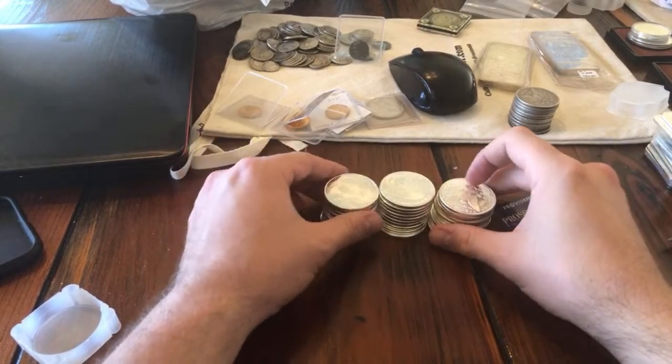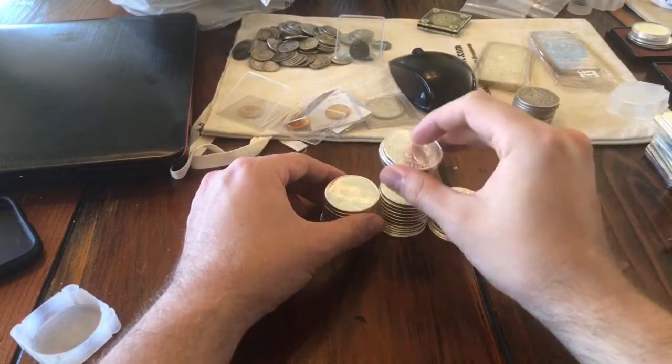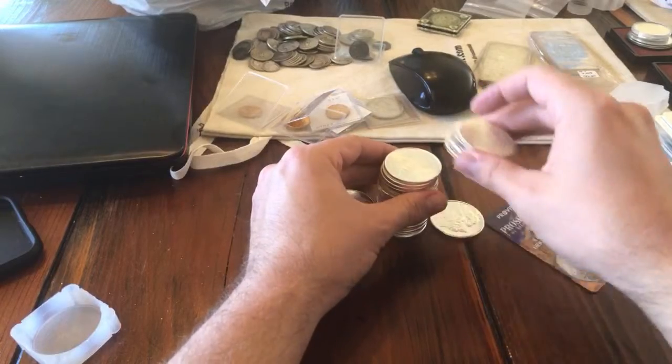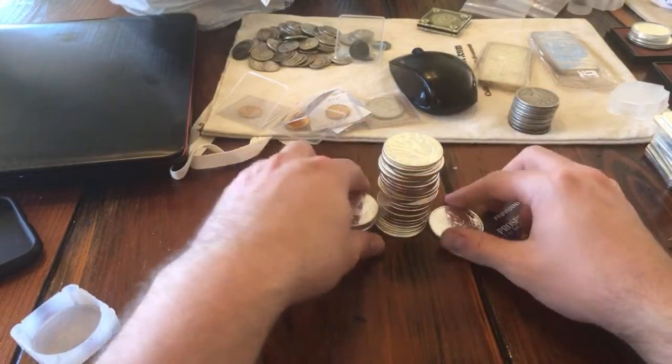Anyways, guys. Thank you for stopping in. That's 30 more ounces to the stack. I'm getting close to my goal. And when I get to my goal, we're gonna have a party. Party!